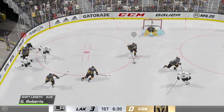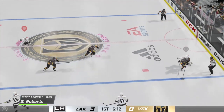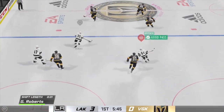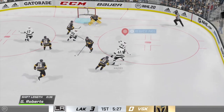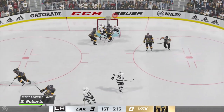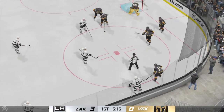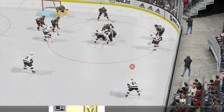Vegas gains a hold of the puck against the boards. Takes the pass. Los Angeles looks to move the puck from their own end. Moves it quickly over to Roberts. Stops it with a paddle. The Kings came hungry to play this one, and they lead as a result here in the first.